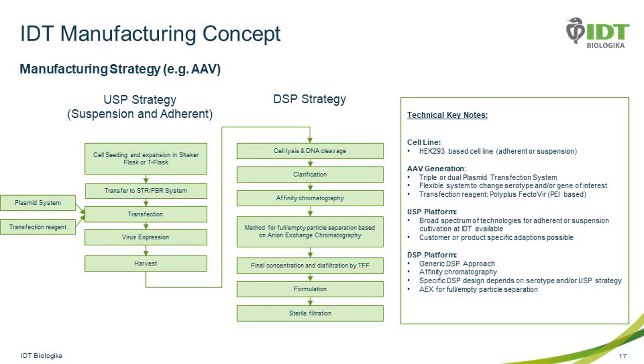After the final cell propagation, the AAV generation will be induced by a plasmid transfection. Here, a dual or triple plasmid transfection system can be used. For the transfection reagent, we rely on the new Vectofectin transfection reagent provided by Polyplus, which delivers high and competitive titers.